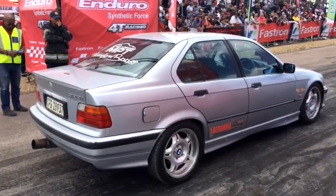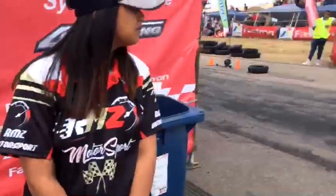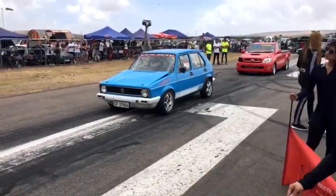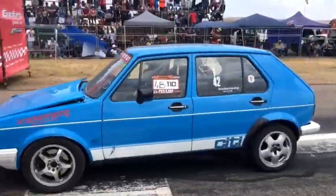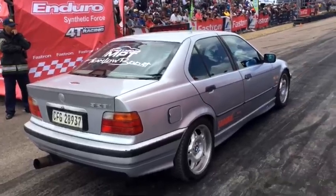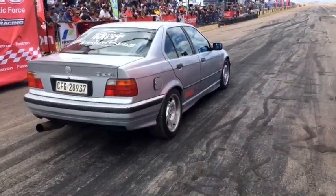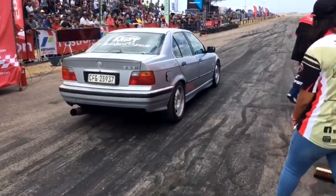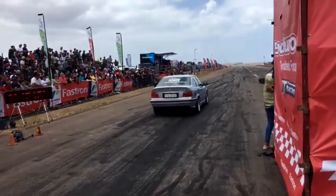We've got Marinou Performance Tuning, BMW E36 left-hand lane. Kraken Racing, City Golf, Mark 1 Golf in the right. And I'll be now in the left hand lane versus 4B in the right hand lane. Booster 4 cylinder in the right hand lane.